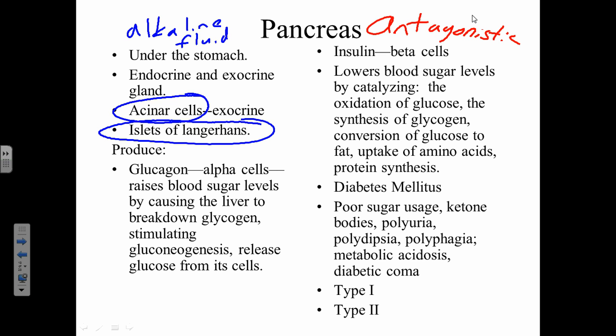Now everybody here knows something about diabetes. Turns out there's several different types of diabetes. The main one is diabetes mellitus. And these are some symptoms. Poor sugar usage. You can't handle the sugar that you eat. We may talk about ketone bodies later. Don't worry about those right now.